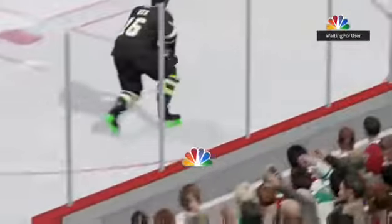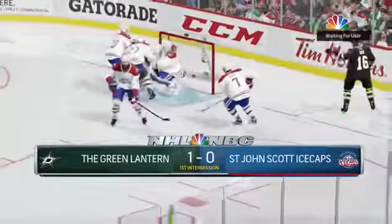Strom's goal has put his team ahead. For at least now, will it stand up? We go to break.